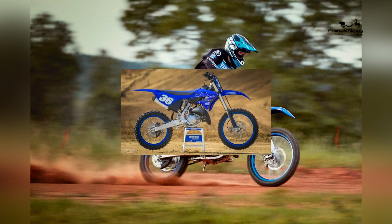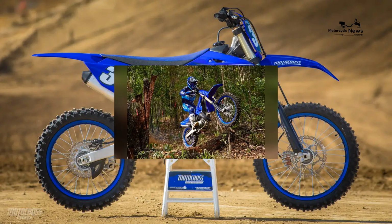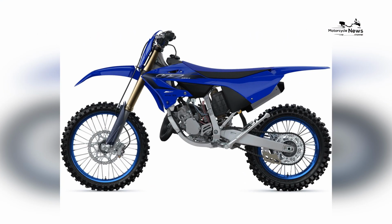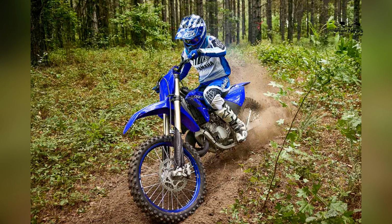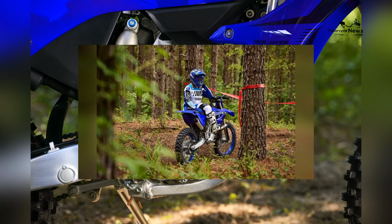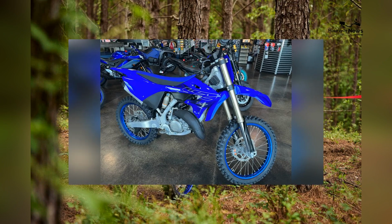Starting from the new cylinder head and working down, the liquid-cooled two-stroke gets a new cylinder, piston pin, connecting rod, and crankcase. The motor remains kickstart-only, and the 2023 Yamaha YZ125X still requires premix. The cylinder port timing and the shape of the ports are changed. Matching the new porting is revised power valve timing, plus a new expansion chamber with a shorter, lighter muffler.